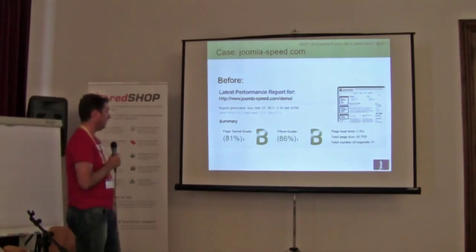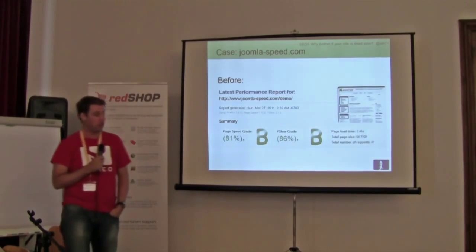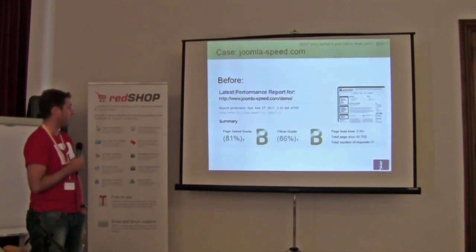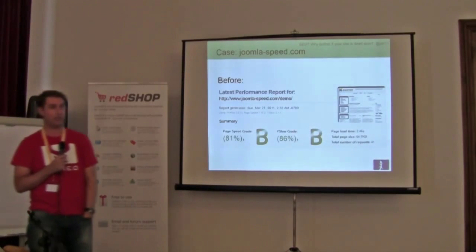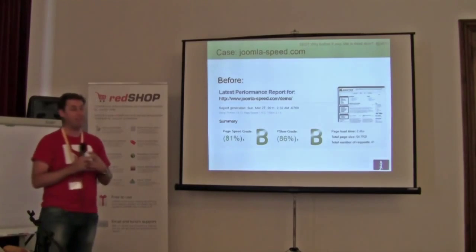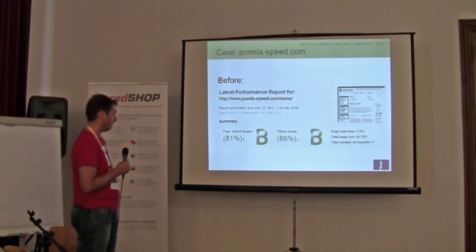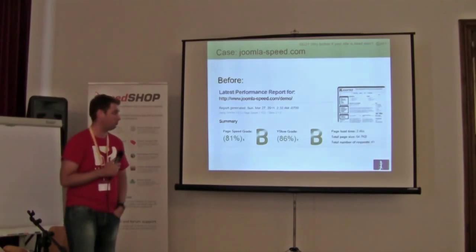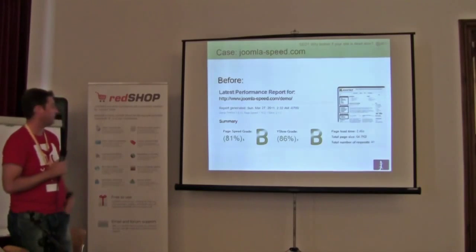Joomla-speed.com. And this one is /demo. It's a plain old Joomla website, as you can see, straight once you install it. If you run this website through, for instance, GTmetrix, an analytics tool for analyzing YSlow and Google Page Speed tests, you can see that Joomla scores okay, but it's just a plain Joomla website.